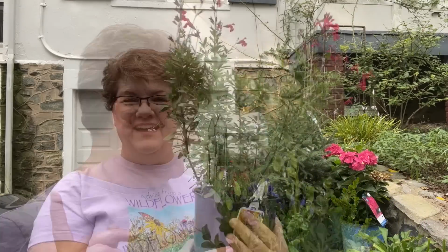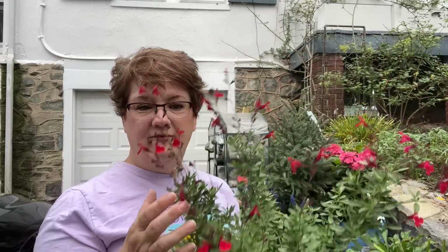I picked up 1 more of these Furman Red Autumn Sage. I love, love, love this plant. I never heard of this plant before last year. Last year I put 3 Furman's Red Autumn Sages in my backyard, back behind the rose arbor. As you go through the rose arbor and turn left and go up the path toward the back gate, I have 3 of them back in there, and I love this red color.